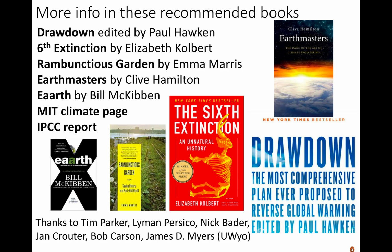The Rambunctious Garden talks a lot about what we can do personally and in supporting agriculture that will reduce carbon emission, or will reduce carbon from the atmosphere. And then Drawdown is very readable. I personally recommend this for your bathroom because these are very short segments that talk a lot about many different options. So it's a very readable book that you can pick up and put down easily.